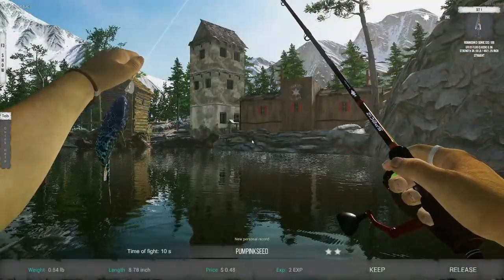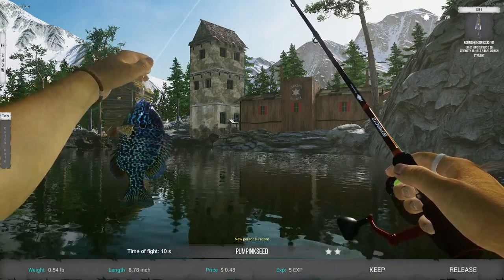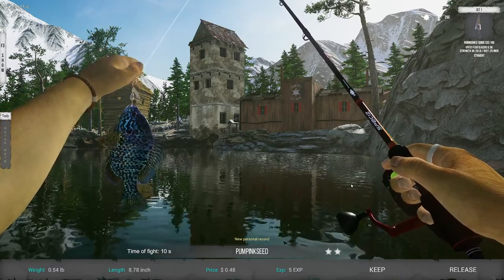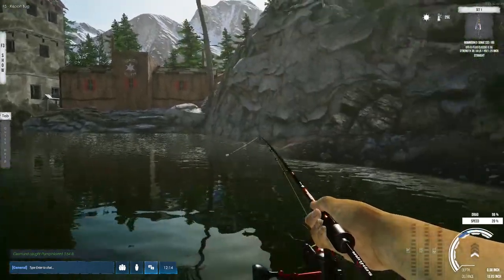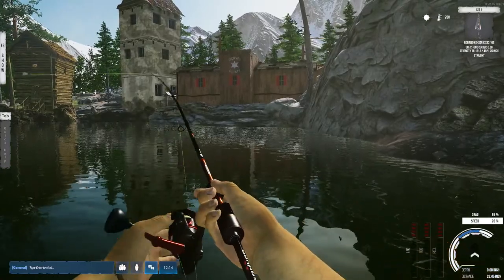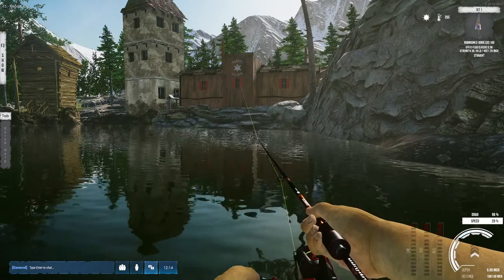Sunfish? Pumpkin seed. Okay. Wow, that's so pretty. It's too pretty to keep. Go back, little buddy. So I wonder if it's based off, like, this whole area on the right is mostly pumpkin seed. We'll see.